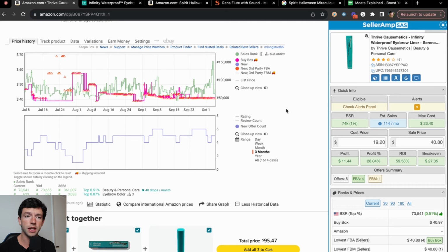Stay below 150,000 sales rank for the most part, $3 plus profit per unit, 35% plus ROI, price either stable or going up, competition either stable or going down in this case. Nice and stable on both those right here. Now let's take a look at another winning product, and then let's live source some products as well.